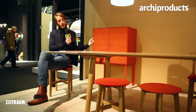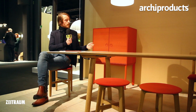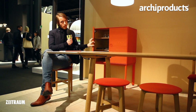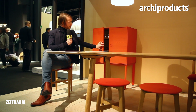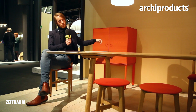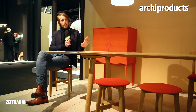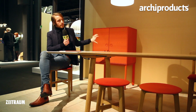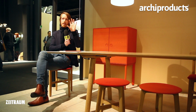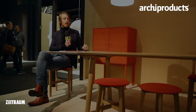It's like a kind of archetype or typology of storage furniture in itself. And at the same time you have this tip-on mechanics for the opening, which is also a graphic element to differentiate this furniture from what else is around. It's quite a distinct feature, which, depending on the size, creates a different kind of character in each volume and each element.